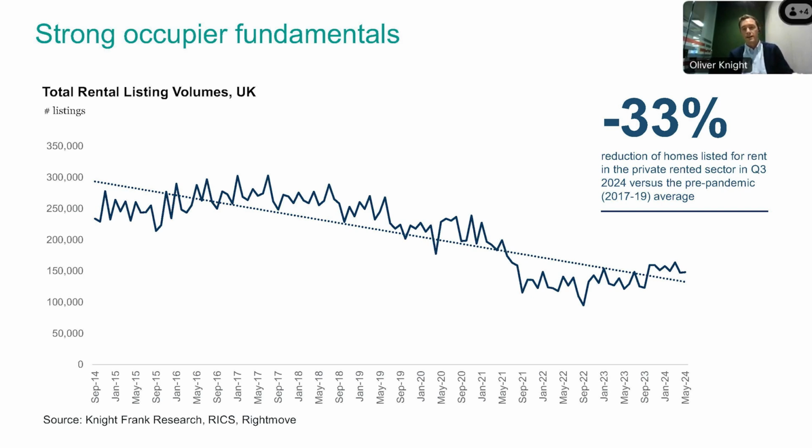Now, if you flip that back and you think about what that's meant from a build-to-rent perspective, really the net result has been pretty high occupancy in existing schemes, and really, really strong lease up in new ones as well.